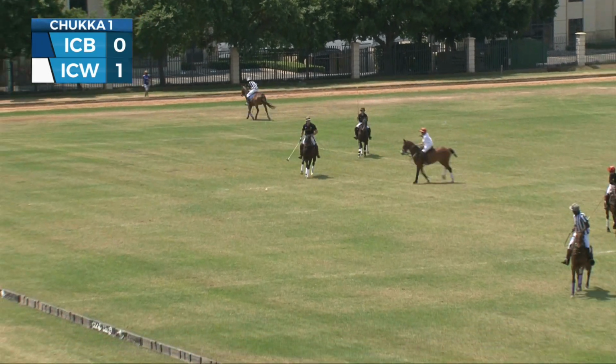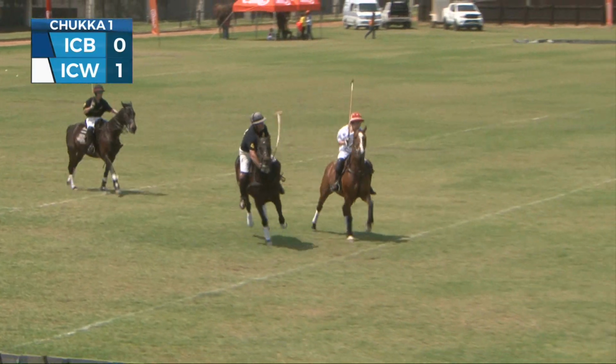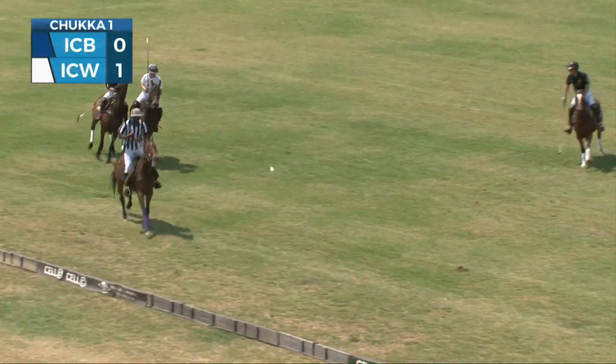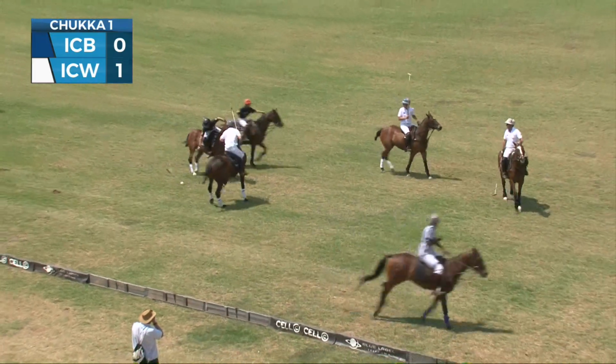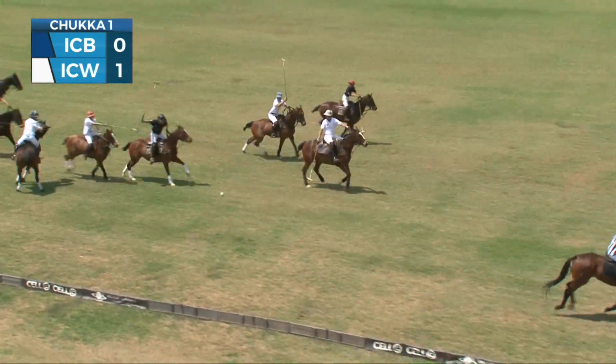Right, so coming forward on the play there now. It's going to be picked up beautifully by Tort. Tort gives a good clean shot of that ball down the ground. Who's got possession now? Picked up there by Zach.